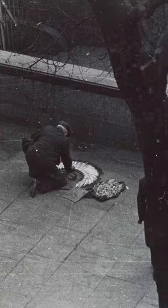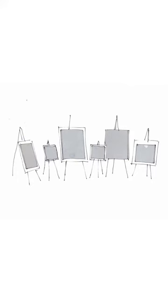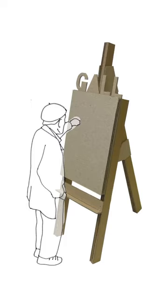This image is a pavement artist drawing on the Strand in 1938. This image is a woodcut of a pavement artist from the 1877 edition of Charles Dickens' Christmas Stories. Paving slabs form a canvas for the city's pavement artists. The proposed parklet, therefore, mounted the slabs onto easels to literally present pavement as canvas. This also made the slabs accessible to allow for the public to interact.